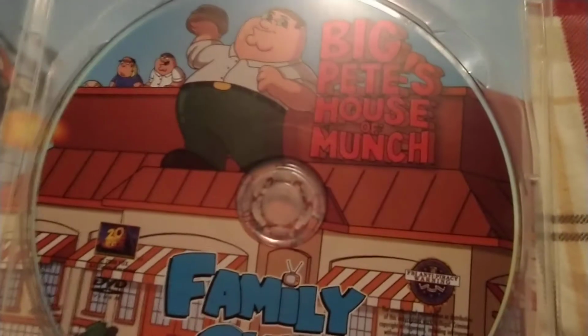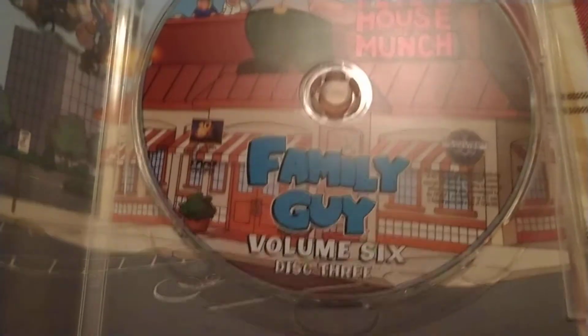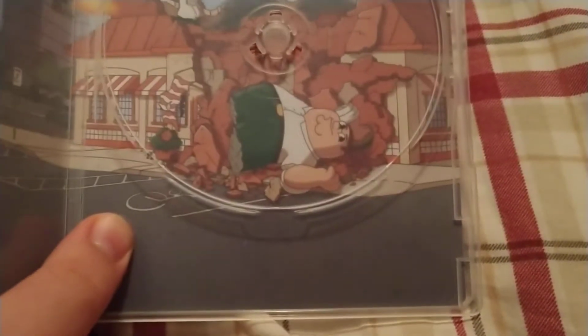On the inside, it's a picture of Joe and his robots, I mean the handicapped people, from that one episode, Big Pete's House of Fun. Family Guy Volume 6, Disc 3. When you open this, the buildings collapse. Here you go, a picture of the building, and it collapses. This is a picture of Peter hanging off and his building collapses. Here's the disc, here's the inside.